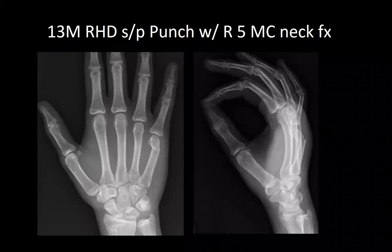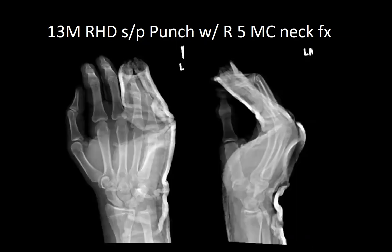Next is a 13-year-old male, right-hand dominant, who punched a table at school. He has this right fifth metacarpal neck fracture. It was reduced and placed into an ulnar gutter splint.